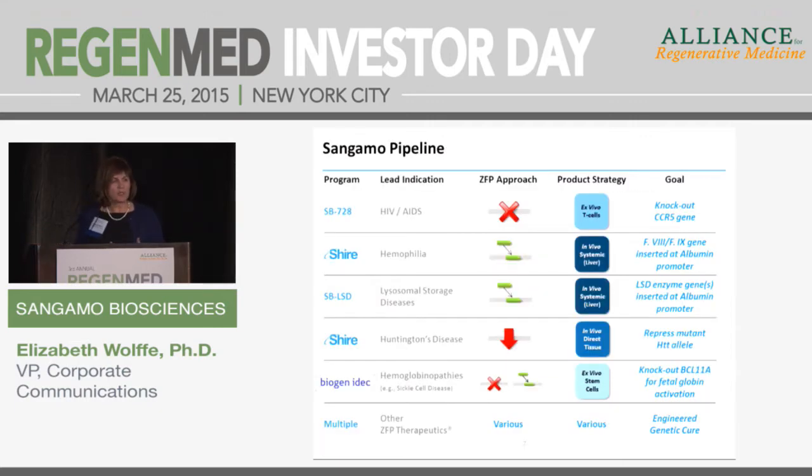So how are we specifically applying the technology? What modes are we using, and how are we delivering these? For our HIV program, we're knocking out a gene, and we're doing this ex vivo in, first of all, T cells, as I mentioned, but more recently we have an active IND to move into stem cells. And what we're doing there is knocking out the CCR5 gene. This is a co-receptor for HIV infection. And cells that don't express CCR5 are not infectable by HIV. And so the idea is that we protect a compartment of the immune system that can go on and fight the virus. And we've seen interesting data in both viral control and reservoir control.